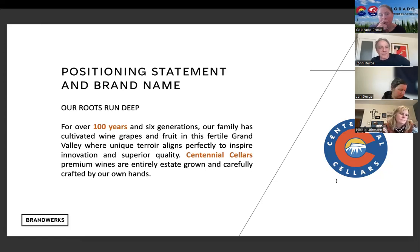From there we came up with the positioning statement and a brand name, and as you can see here: our roots run deep. For over 100 years and 6 generations, our family has cultivated wine grapes and fruit in this fertile Grand Valley, where unique terroir aligns perfectly to inspire innovation and superior quality. Centennial Cellars premium wines are entirely estate grown and carefully crafted by our own hands. So it's a nice story, and it was based on this idea, this authenticity, this heritage of being in business for over 100 years.